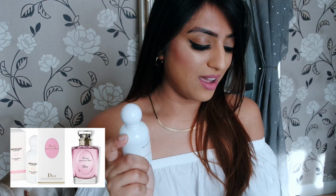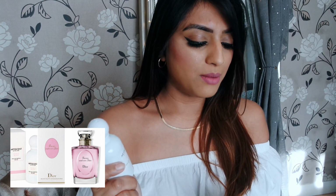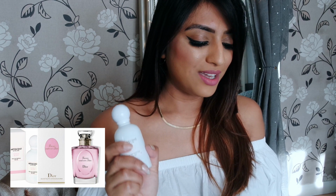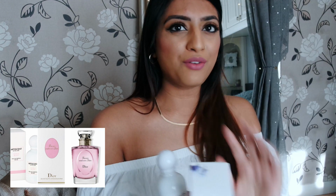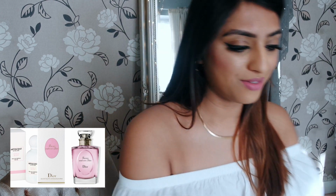I quite like this. On average, I found that this one lasts about 5 to 6 hours. Projection is pretty strong on this one, and the sillage is around. Pretty nice, this one. I think this is one of my favourites too. It is very similar to Dior Forever and Ever, but it's missing that rosy hint. But apart from that, this is a very, very good dupe for the Dior Forever and Ever.